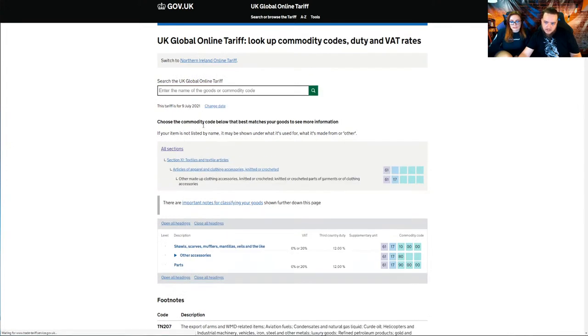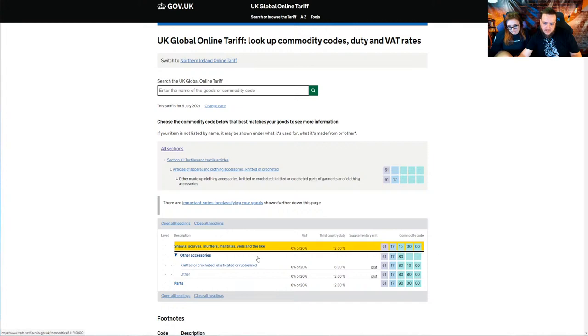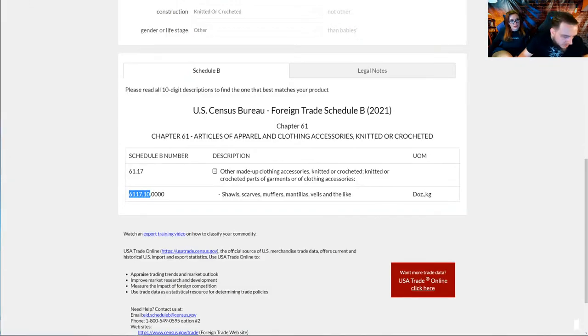Alright. Let's see if it does it here. 61, 17, 10. Other accessories. 61, 17, 80. Why is that falling under 80? Oh, it's anything other than 10, and this is where you get your others. Cool. Alright. Next. I thought mufflers were big fluffy things you put your hands into. Yeah, probably.